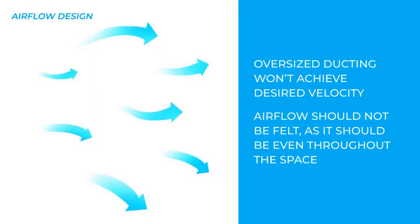Conversely, if you use ducting that's too large, the air will be much quieter because there's not as much restriction, but you won't get the velocity, inadvertently nullifying an integral aspect of what most growers are actively trying to achieve. That being said, a big part of this intent stems from their desire to feel the airflow. But in reality, you shouldn't be able to feel it, as it should be the same throughout the room from one end to the other.